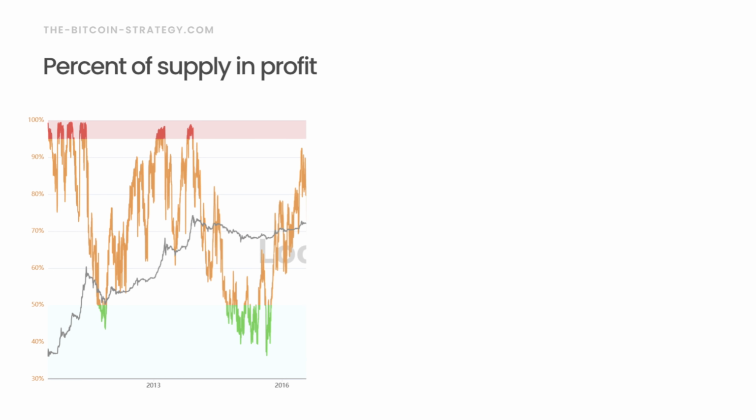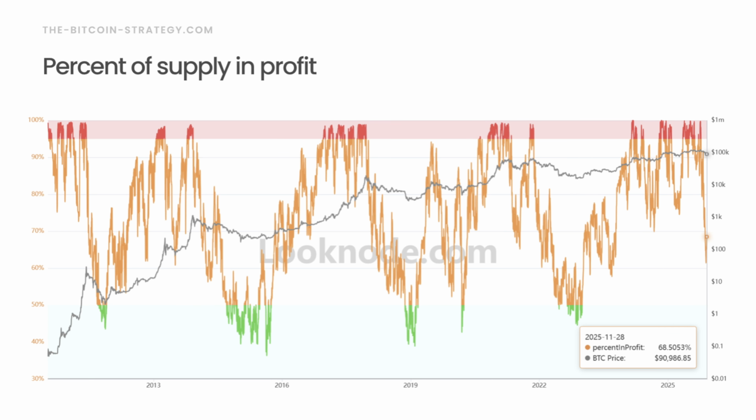I always want to see maximum pain. I want to see how most people are in losses. Here's the percentage of supply that's currently in profit or in losses, and we tend to turn around when the majority of holders is currently in losses.